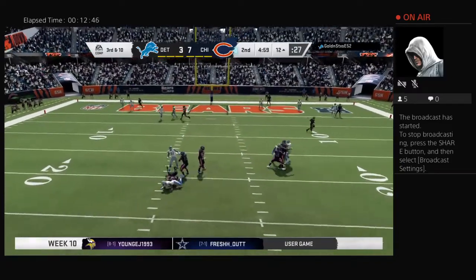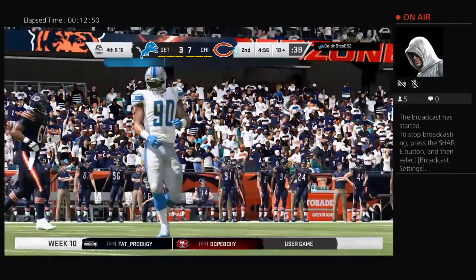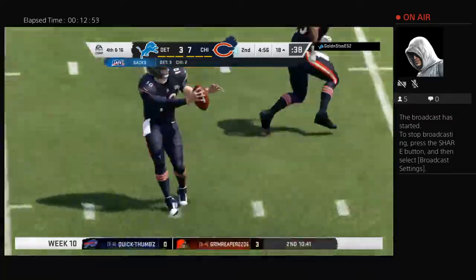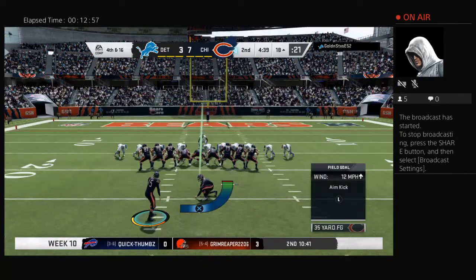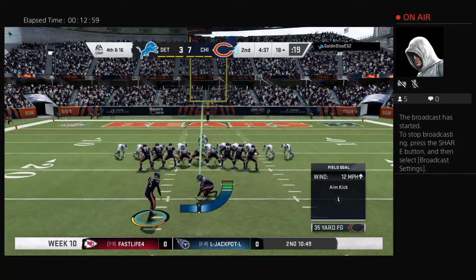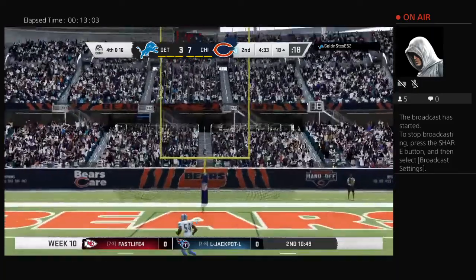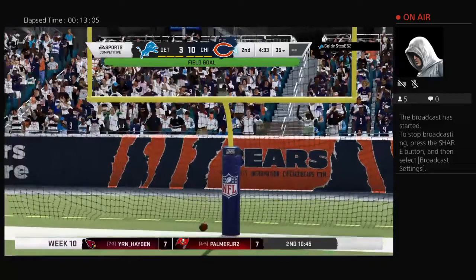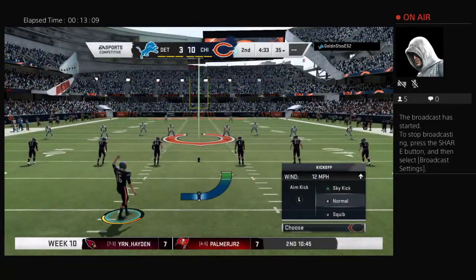Now it's Trubisky. Now the pressure gets there, and he goes down just inside the 20 at the 19. Trey Flowers in there to get him, and that is sack number 6 now for him on the year. Now for the field goal try, here's Eddie Pinheiro. This one from 35 yards away. The kick by Pinheiro is good. And they push the lead up to a touchdown now at 10-3.